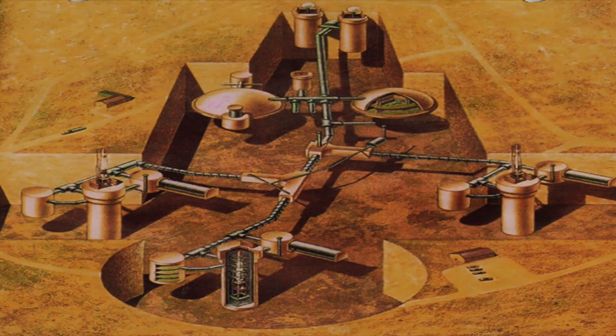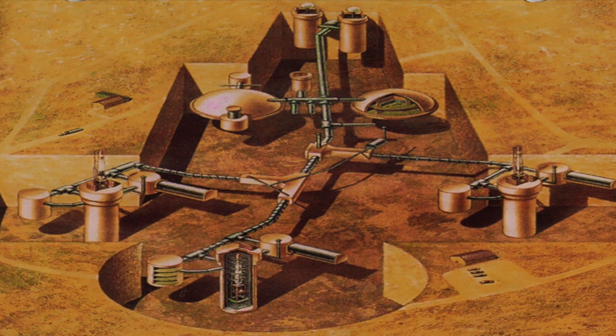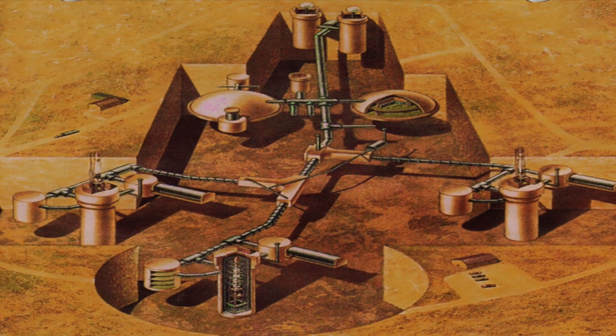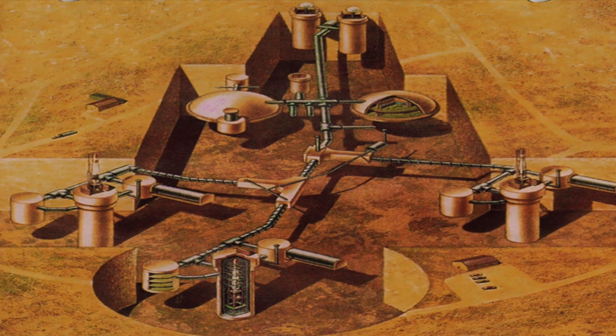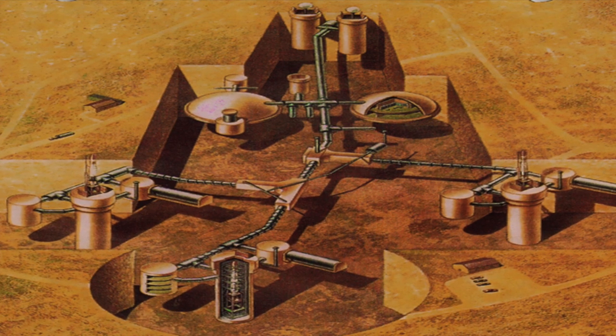So welcome back to the Titan 1. I mean, this Titan 1 was a fully functional underground subterranean city with features such as independent power, water, sewer, kitchens, bathrooms, sleeping quarters, and all the air filtration systems.